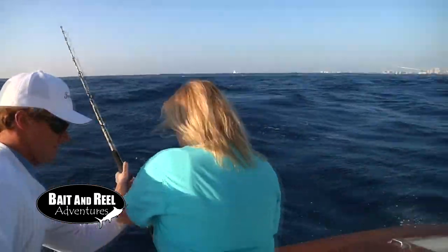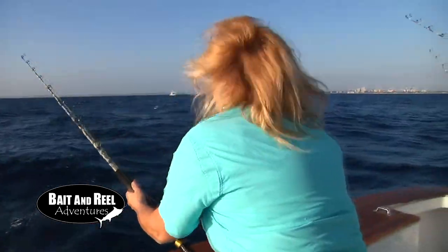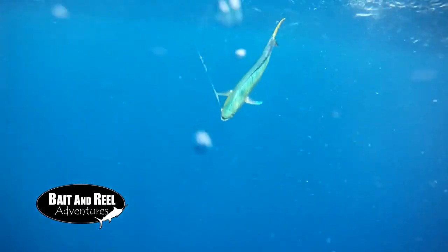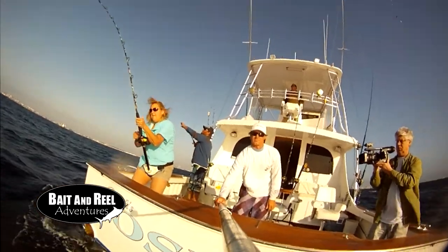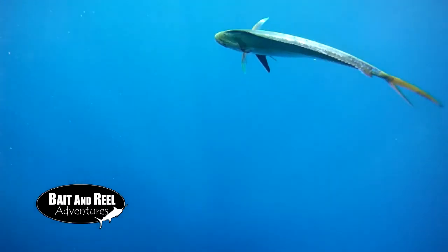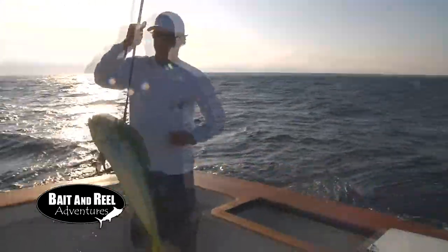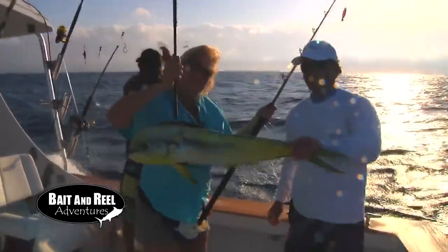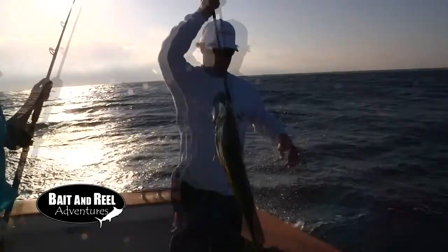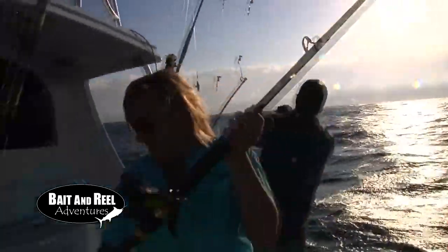Oh, okay. Little mahi. Starting out this morning. Yay. All right, a nice little one. Little dolphin, nice and pretty. When they come out of the water, you'll see the colors on here. Yeah. We got appetizer. Broke the ice, man. Yeah. Way to go.